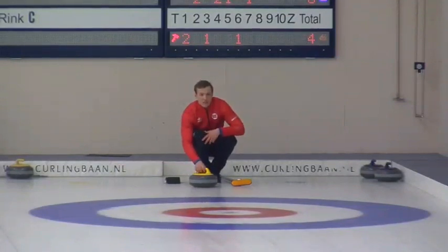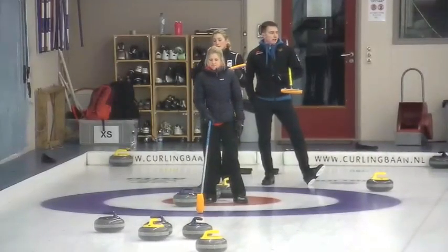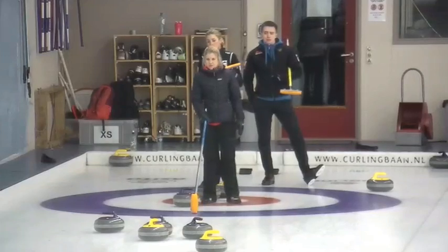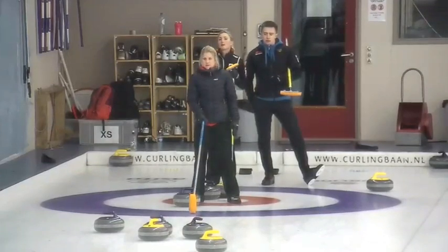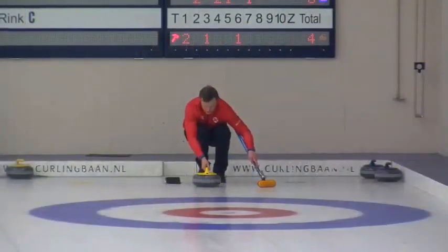So different than the last game you saw here, Norway chooses to have a person holding the broom in the house. They don't have the skip as a sweeper.